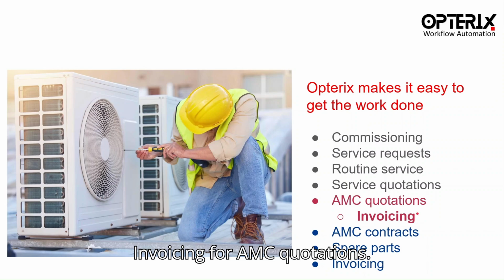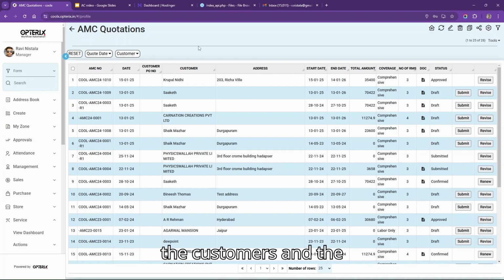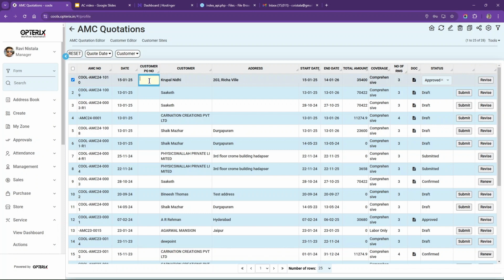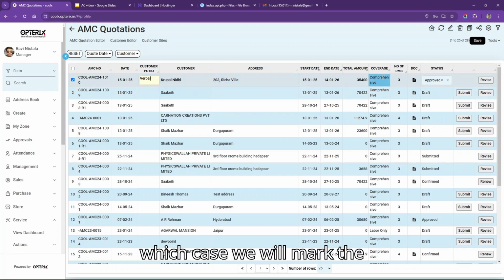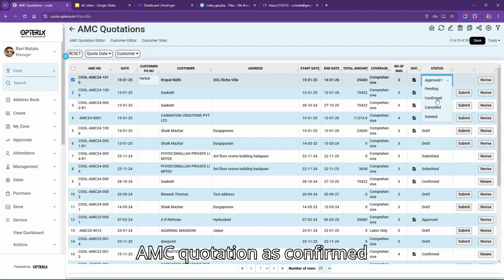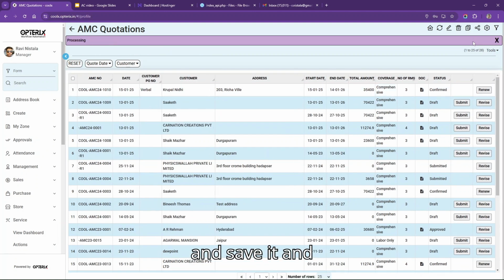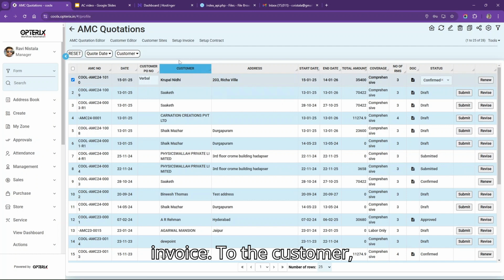Invoicing for AMC quotations. The approved quotations are shared with the customers, and the customers may respond by sharing a purchase order, or they may agree to it verbally or over email, etc. In which case, we will mark the AMC quotation as confirmed and save it. And now we are ready to issue an invoice to the customer.